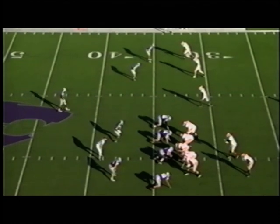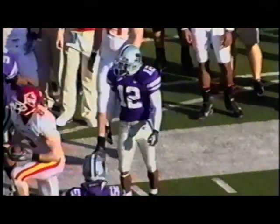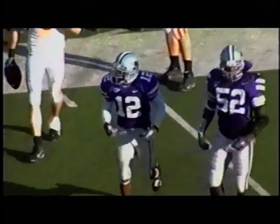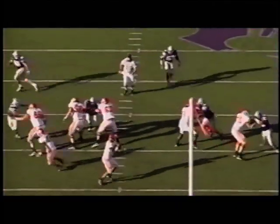From the 33, Cyclones 1st and 10. Near left hash. Meyer in the gun, back to throw. Looking right. Now is just going to throw this one towards the side. And it's behind, actually, Austin Flynn, who's struggling with a leg injury. And it's incomplete at the 32. Devin Anderson covering for the Wildcats of Kansas State. It'll be 2nd and 10.